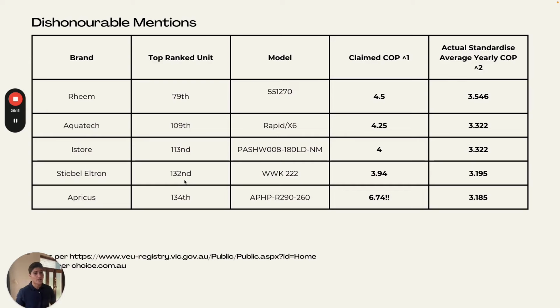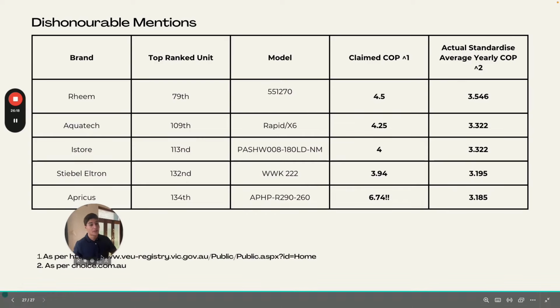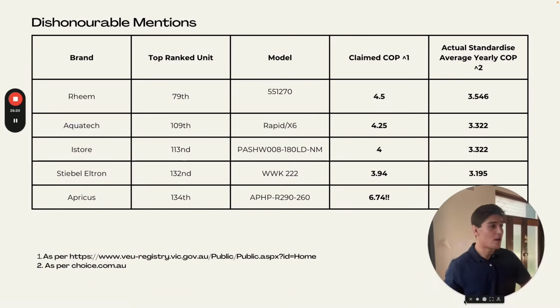Rheem is always thrown around. It's supposed to be a staple. I believe they're good at actually making electric hot water systems, but their heat pumps are not very good. Look up the reviews if you want. They're ranked 79th in the register. They claim the COP was 4.5. The actual COP in the register is 3.546.